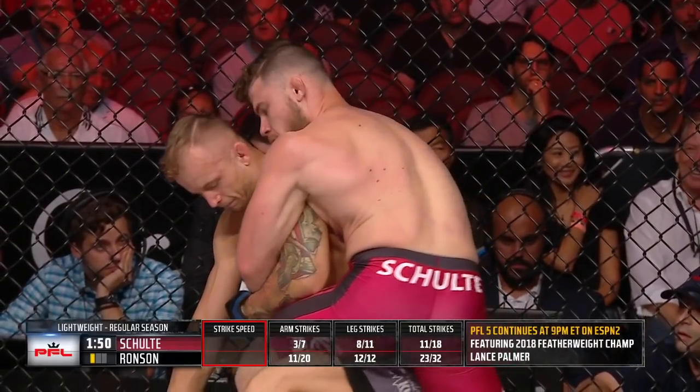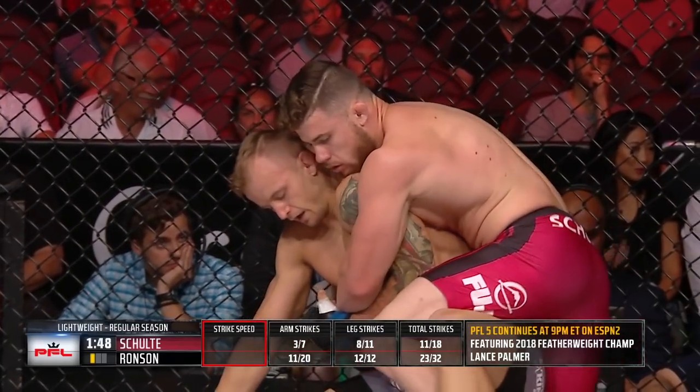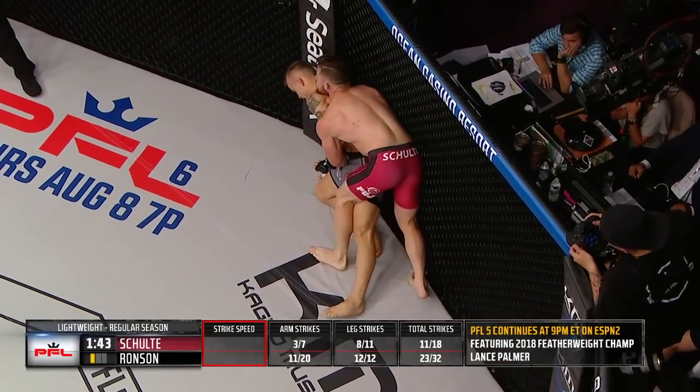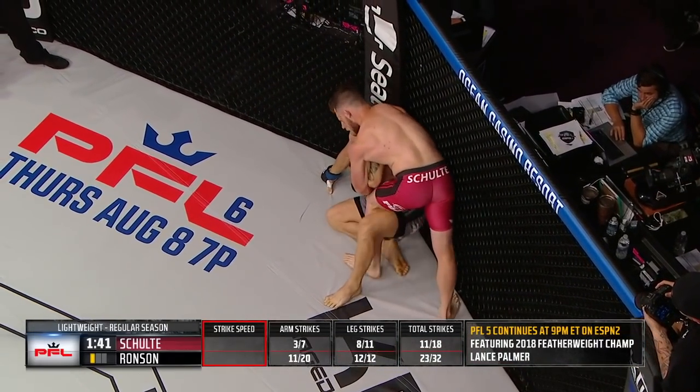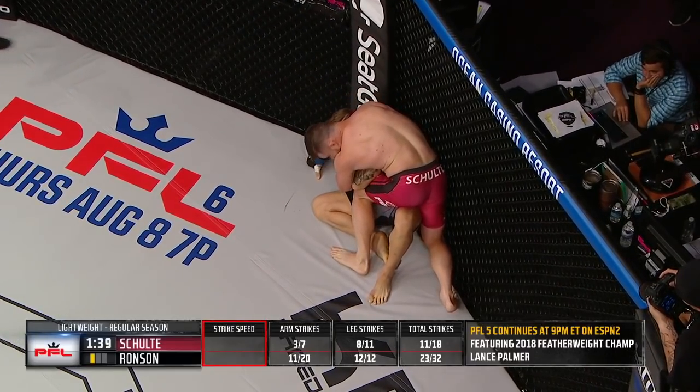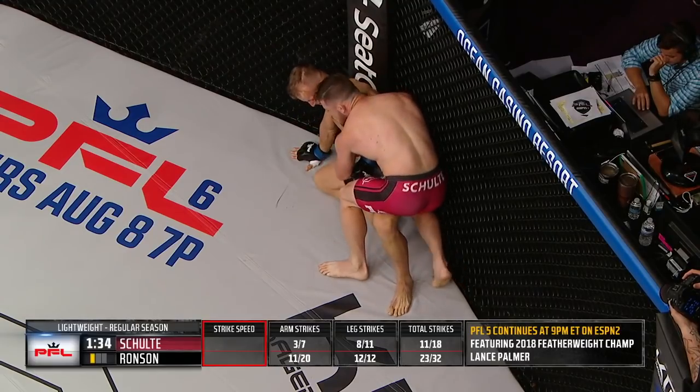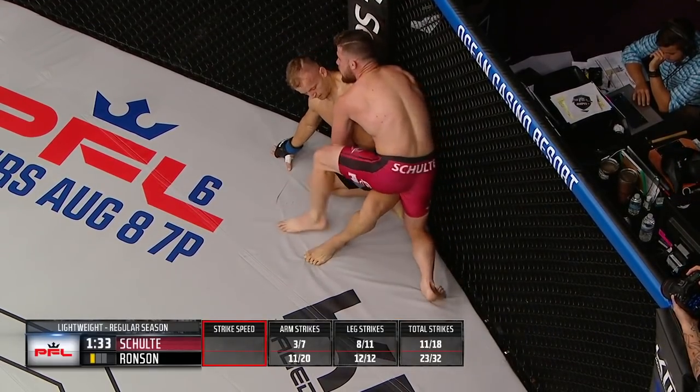Ronson's got to square his back up to the fence, use the fence to peel Natan Schulte off his back and also use it to get back to his feet. Schulte staying heavy on top of Ronson here. Ronson continually fighting to elevate, which is what you have to do to get yourself out of this position.